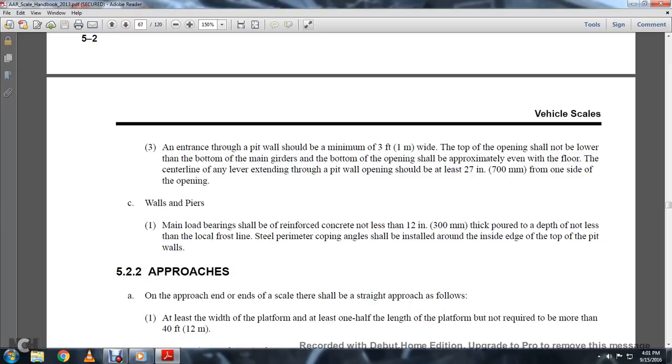Walls and piers. Main load bearing walls should be reinforced concrete not less than 12 inches thick, poured to a depth of not less than the local frost line. Steel perimeter coping angles should be installed on the inside edge of the top of the pit walls.